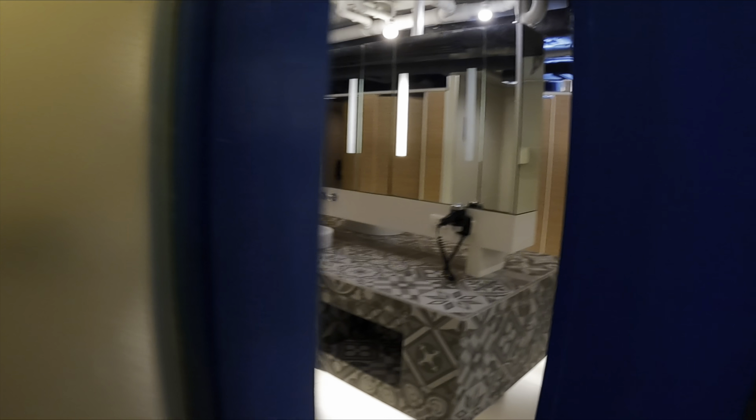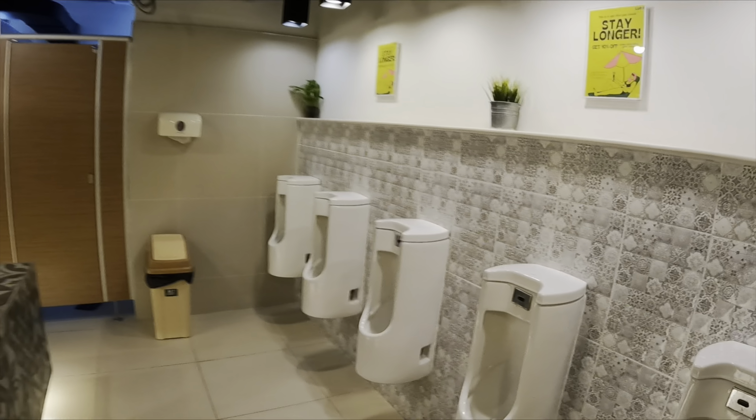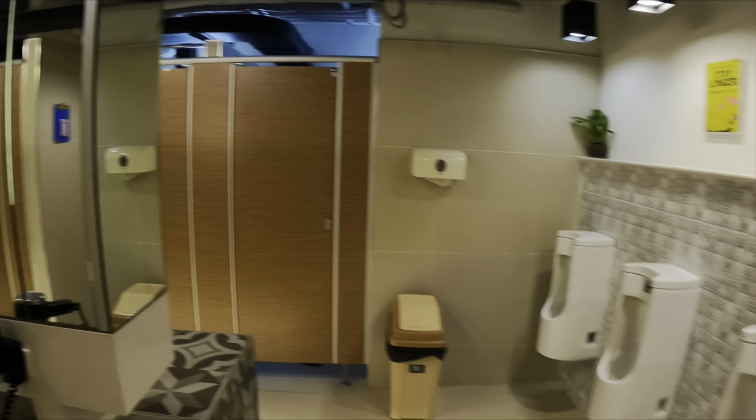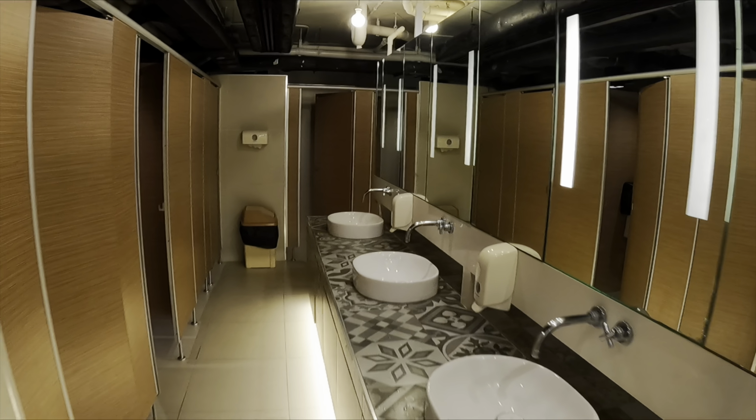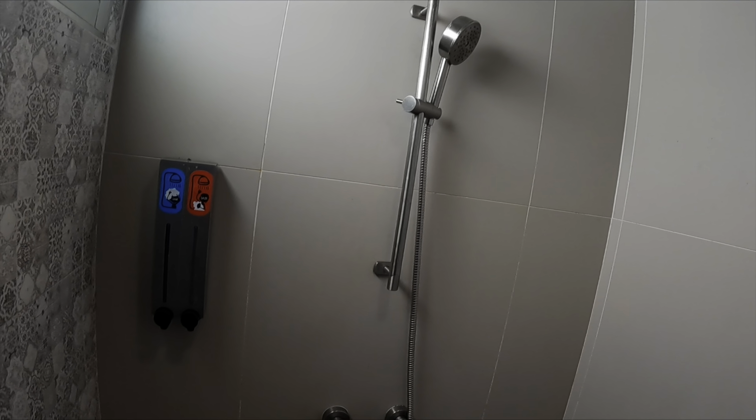In this hostel there are 2 common washrooms on each and every floor, one for boys and one for girls. As you can see, the washroom is very clean, and the plus point is that here you will get hair dryers, which you will not get in other hostels. And this is the shower section.